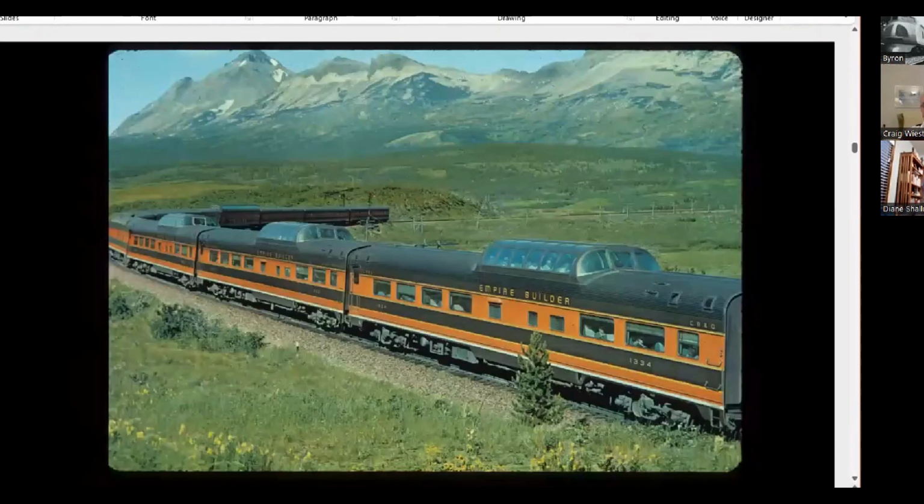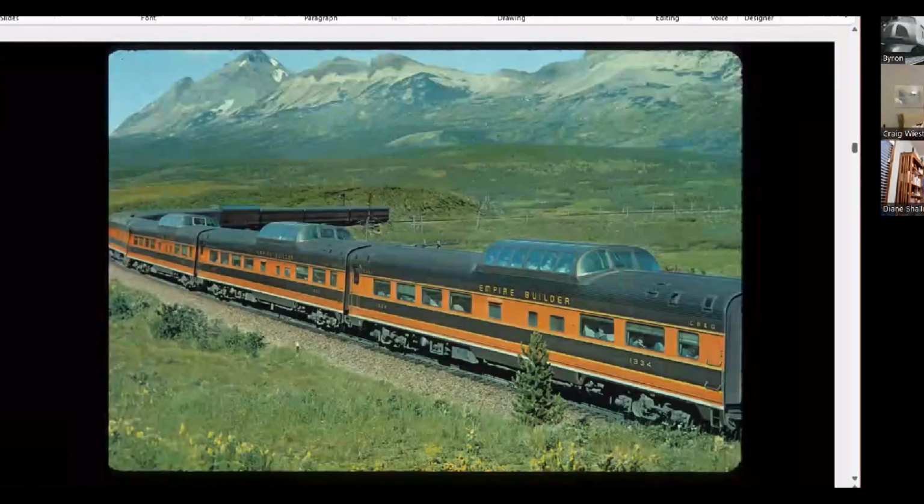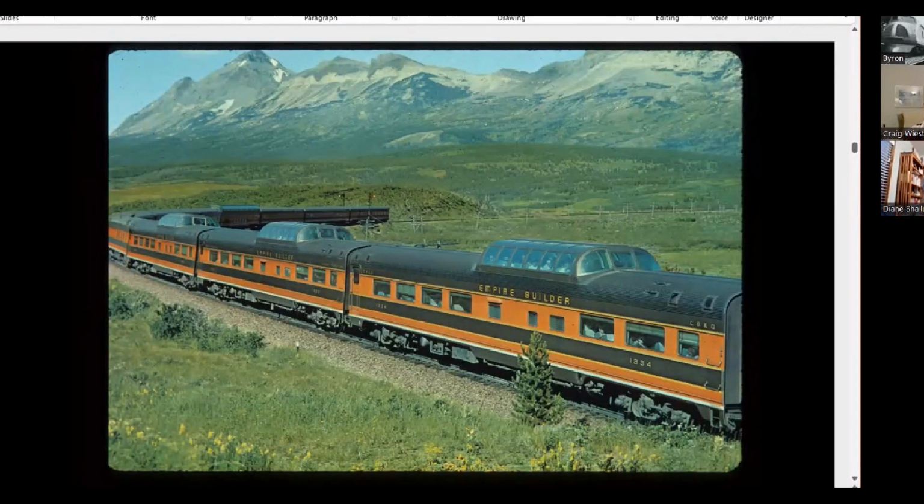Yeah. So here's the builder coming out of Glacier National Park. That car in the foreground, way over to the right, CB&Q. Yeah. The Burlington owned some percentage of the equipment because the train ran from Seattle to St. Paul on the Great Northern, but then it also continued on to Chicago. So the Burlington actually owned some equipment. Yeah, that was a good catch. See, this says Great Northern, and that's CB&Q.